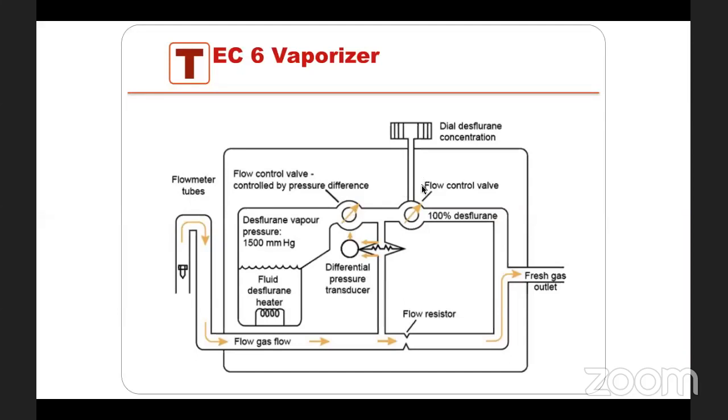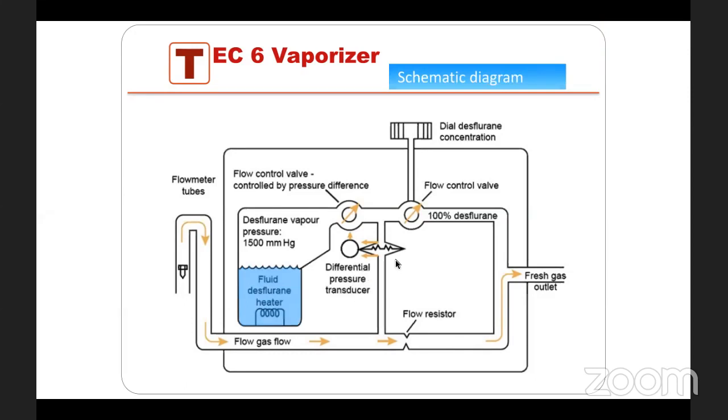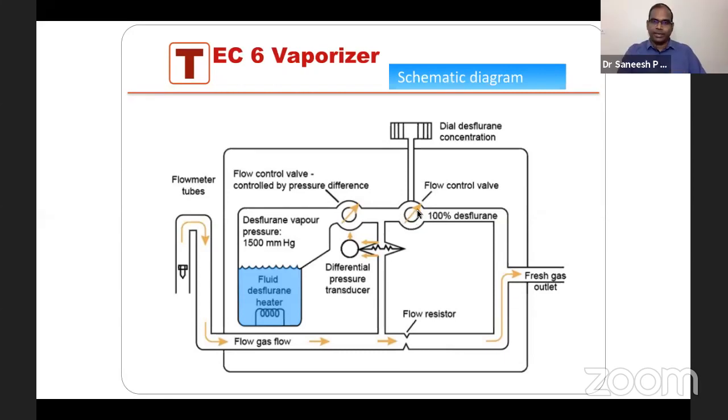So when we set the concentration at that percentage, whatever vapor flows in that line, we have a pressure transducer in between. So what happens is, depending on the pressure in the desflurane tube, the pressure will be transferred to the pressure transducer, and according to that, the flow will be allowed in the bypass chambers. Okay, so the output is regulated by two things.